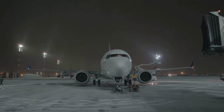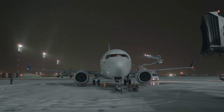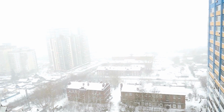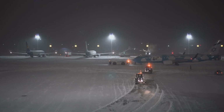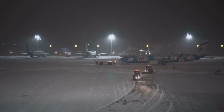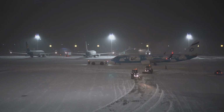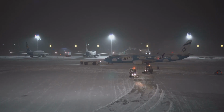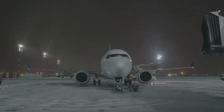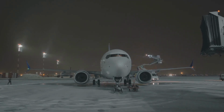The weather conditions at the time of the crash were nothing short of treacherous. Toronto was in the grips of a severe winter storm, with heavy snowfall blanketing the city. Visibility was significantly reduced, and the airport had recorded nearly 22 centimeters of snow accumulation over the weekend, with more falling on the day of the incident. Adding to the already challenging conditions were strong winds gusting up to 65 kilometers per hour.